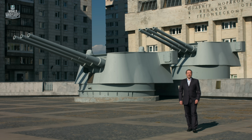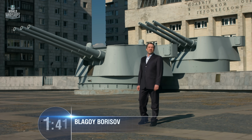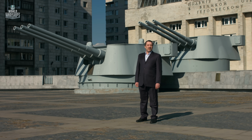The hero of the Tallinn breakthrough and defender of Leningrad, the legendary cruiser Kirov was decommissioned in 1974 with a service record that spanned almost 4 decades. Her forward gun turrets, propellers, and anchors were preserved in St. Petersburg and served as the basis for a memorial to the defender of the city.